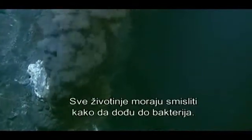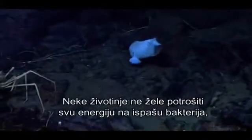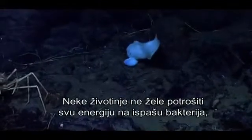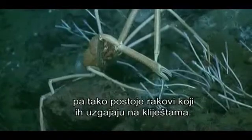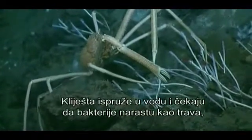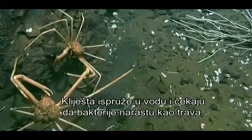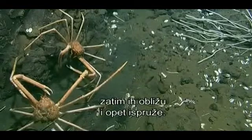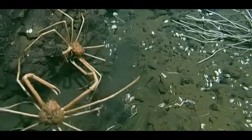So the basic food source in the system is bacteria. And all of these animals have to figure out some way of getting that bacteria. There are some animals that have gotten to the point where, well, I don't want to spend all my energy grazing bacteria. There's some crabs that grow the bacteria on their claws, and they put their front claws out into the water flow, and they sit there growing the bacteria like grass, and then they bring them in and they just lick their hands and then they put them back out again.